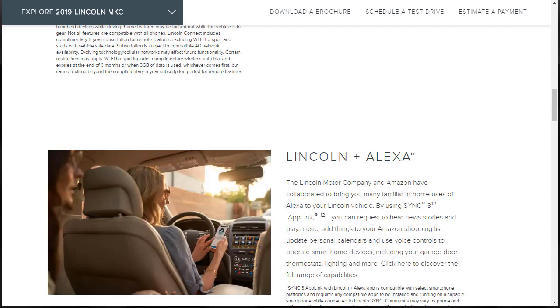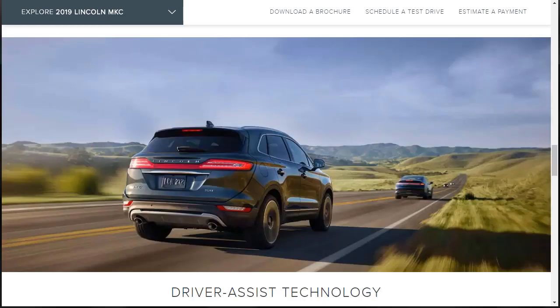Update personal calendars and use voice controls to operate smart home devices, including your garage door, thermostats, lighting. So you could be on the road getting your home all dialed in before you even get there. So now they've done a great job explaining it. And honestly, I've done a lot of videos for a lot of manufacturers, and they're not the first ones to integrate Alexa into their vehicles. Lincoln's done a very good job explaining it in a very little amount of space.